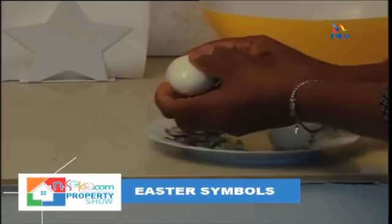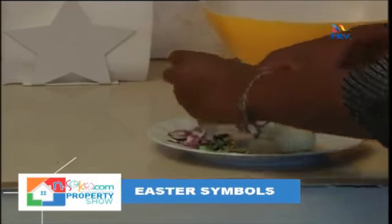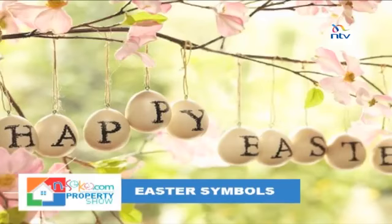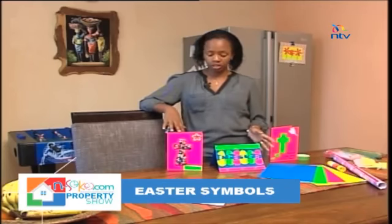Don't worry if the food coloring touches the inside of your egg after you've peeled it. This is a safe ingredient that is used to cook numerous foods like cakes and biryani. There are other fun symbols that you can easily create together. I'm showing you how to make greeting cards for the Easter holiday.